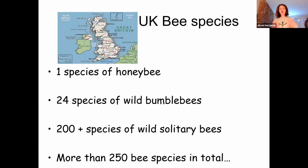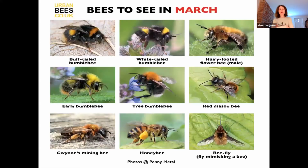But actually, most of the bees in this country are what we call solitary bees. There's over 200 of them. They're quite small, you probably wouldn't notice them, brown, black, not even stripy, but they're all incredibly important. So these are some of the bees you're likely to see in your garden at the moment, and because the weather's quite nice where you are, you might even see them this afternoon.